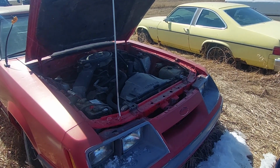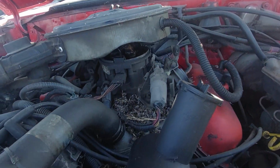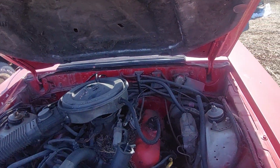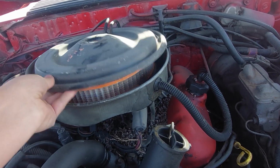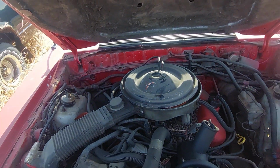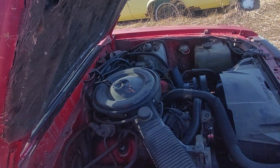So if I take this off here really quick, you can see this awesome little CFI injection unit. They were not known for their reliability. There's a good chance of overfueling, and case in point, the original motor in my Mustang out there had this and it actually overfueled and killed the motor.